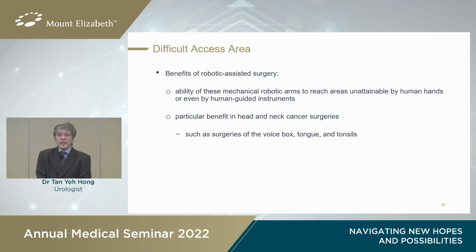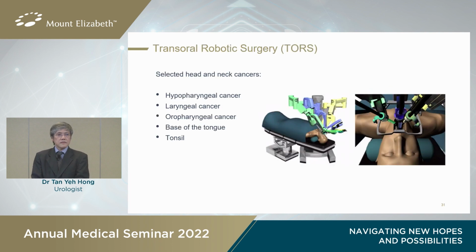Another advantage of robotic surgery is in areas that are difficult to access, like the back of the mouth, throat, voice box, and tongue, where conventional instruments are difficult to use, even with human hands. Robotic surgery can be used in selected head and neck cancers, such as hypopharynx cancer, oropharyngeal cancer, base of tongue, and tonsil. We can use transoral robotic surgery.